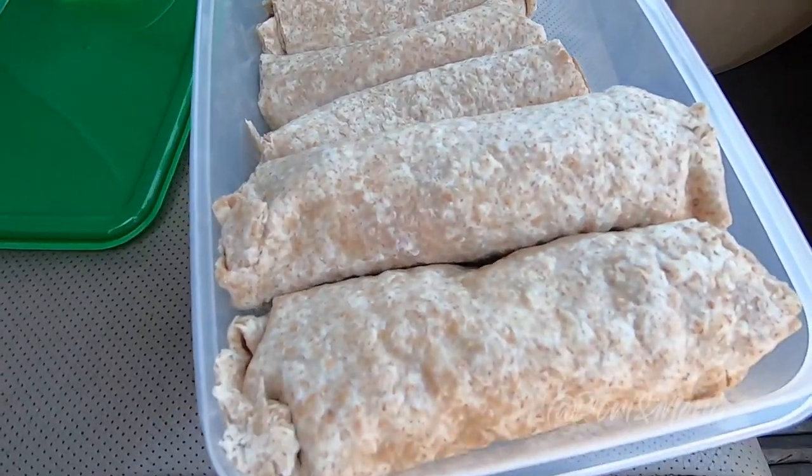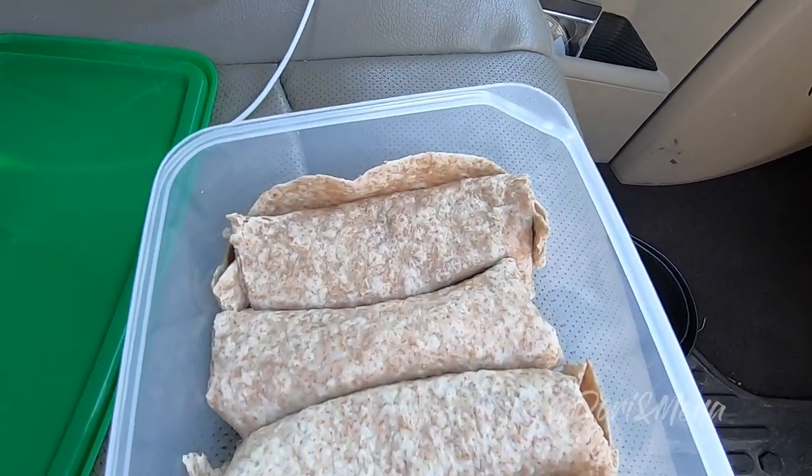Break time. So we just got to Quebec City, filled up the car, half a tank, and now time to have a little bite. Easy meals that we do when we're driving on the road, burritos.